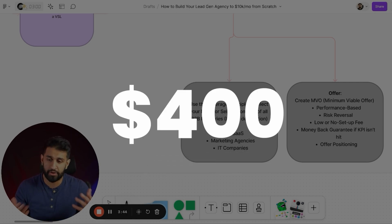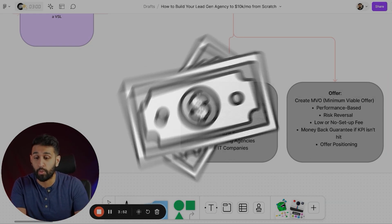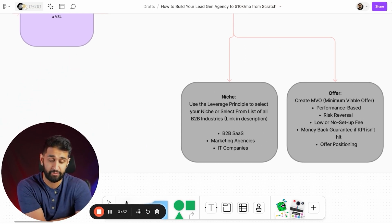So you could do like a $400, $500 tech fee just to kind of break even, so that you're not actually working for free, you're not giving away money, you're not throwing away money on their systems, so that you actually can break even. Okay, so that's what you're going to have for the setup fee.